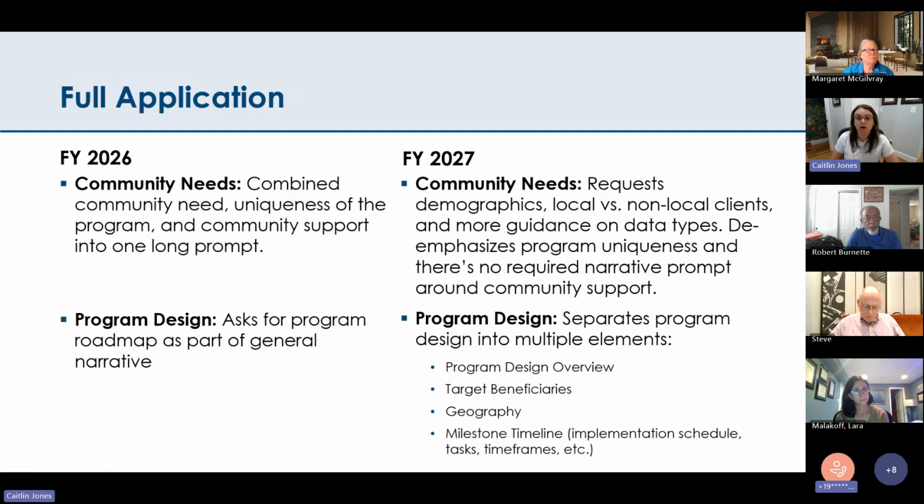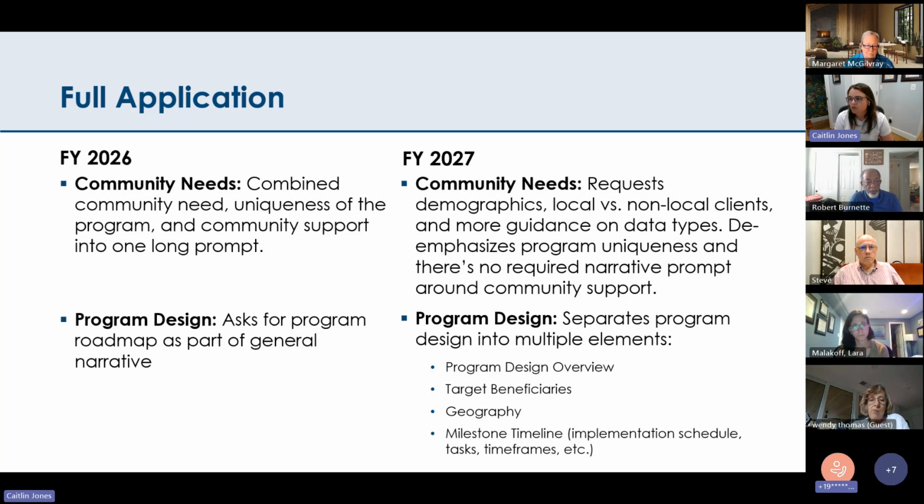Okay, so getting into the actual content of the application. Our needs section is changing slightly. Previously we focused broadly on the community need, uniqueness of the program, and the community support behind the program. We're moving to a scenario where we're talking a little bit more about demographics, local versus non-local clients, and more guidance on what types of data would be valuable to review when looking at the community needs section. We're de-emphasizing program uniqueness, and there's no required narrative or prompt around community support. It's more of an optional thing that you can add at the end, and we can talk a little bit more about that later.